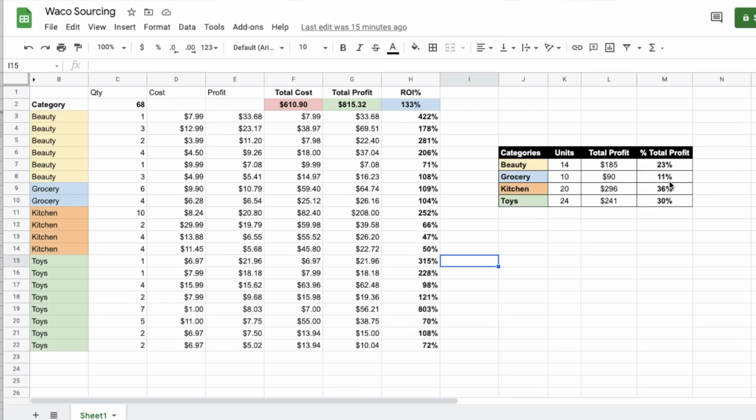Kitchen, which is ungated if you are a new seller, so all of this actually I got from Walmart except for one item that I got from Ollie's. So kitchen, 20 items, almost $300 in total profit. 36% of this shipment all came from kitchen, which again is ungated if you are a new seller, so definitely make sure you're scanning kitchen. And then the toy products, I had 24 units for $240 of profit. 30% of my total shipment was from toys.